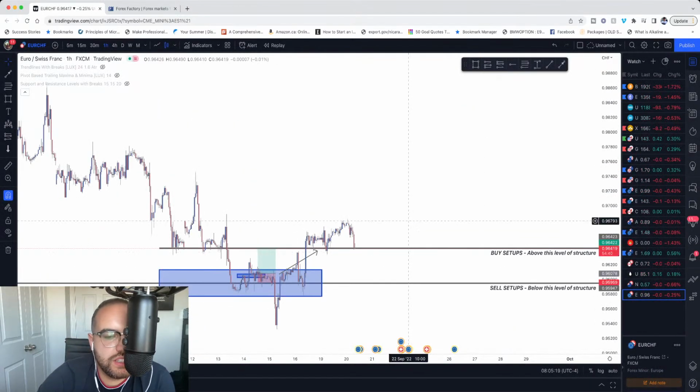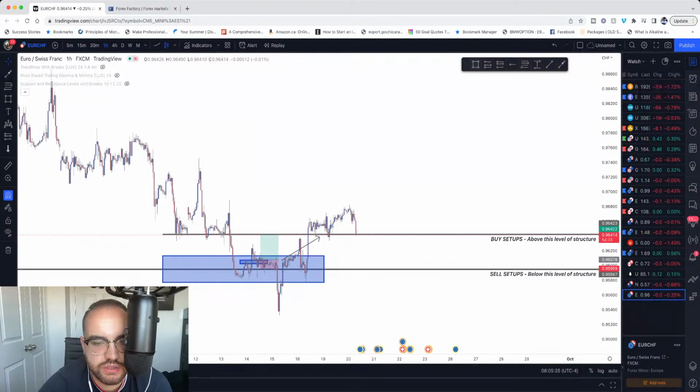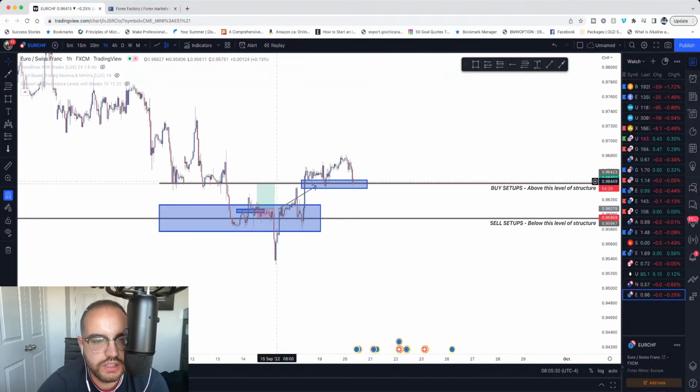Yeah, so Euro CHF, if we get a break below this level of structure here, then we're looking for a continuation of sells because it'll invalidate this level here of support.